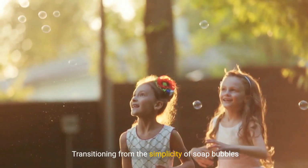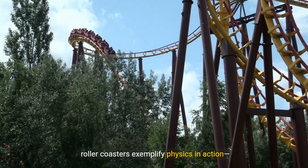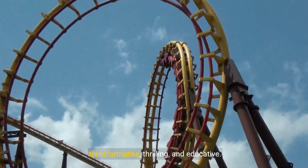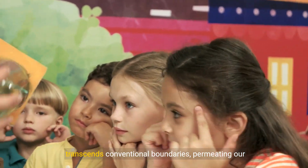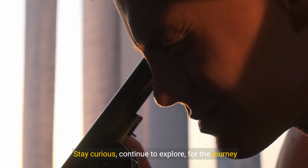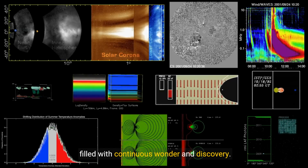of energy transformation. Transitioning from the simplicity of soap bubbles and the chemistry of baking, roller coasters exemplify physics in action, transformative, thrilling, and educative. This adventure serves as a reminder that science transcends conventional boundaries, permeating our everyday thrills. Stay curious, continue to explore, for the journey through science is endless, filled with continuous wonder and discovery.